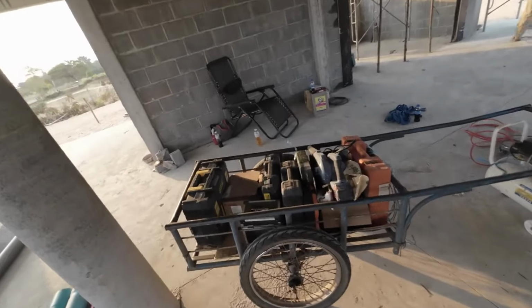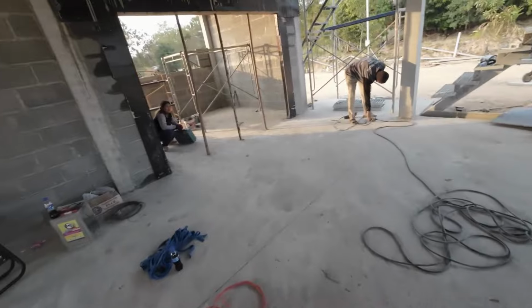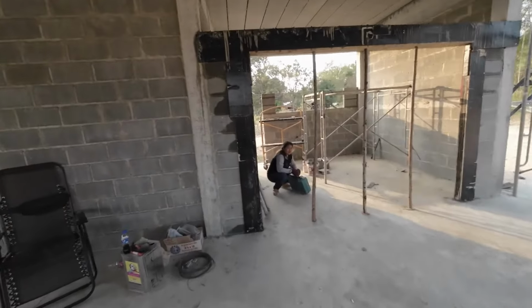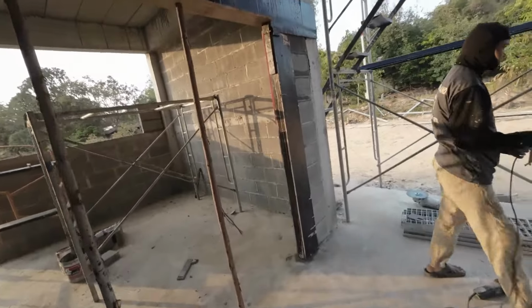Finishing time. I'm just getting the gear put up, ready to put away. So I'll show you what we're up to now. I'm just getting the doorway done today. Formwork's done and concrete poured in.